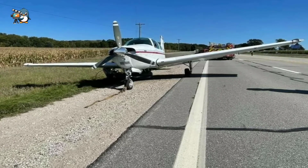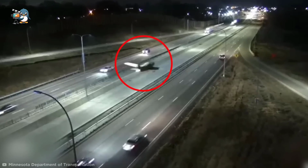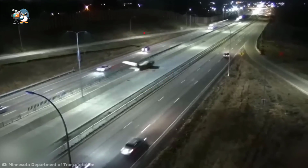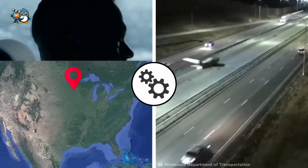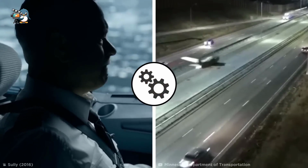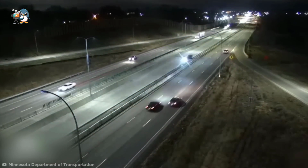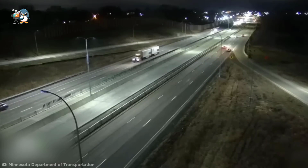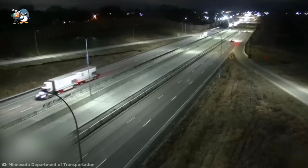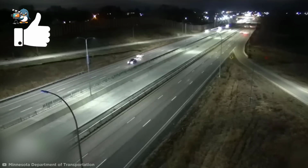Similarly, this security camera caught the moment that a propeller plane jetted towards the Interstate 35 West in Minnesota, a mechanical issue forcing the pilot to land between two rows of cars. The pilot excellently dodged the cars behind him, and the pilots showed incredible composure getting their planes down without injury.